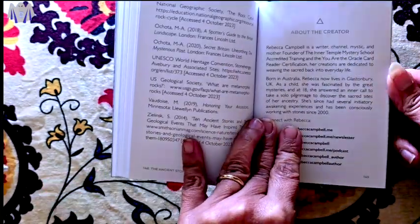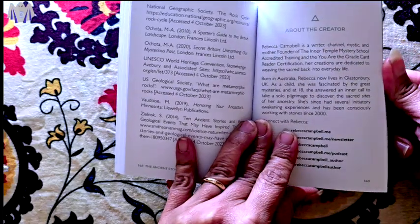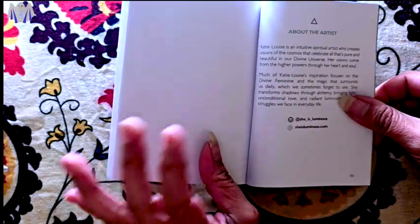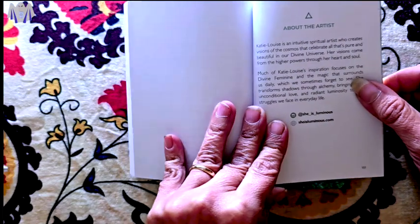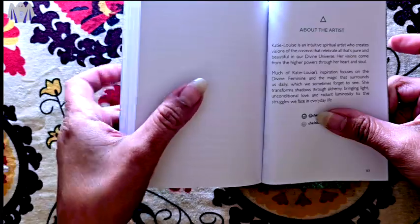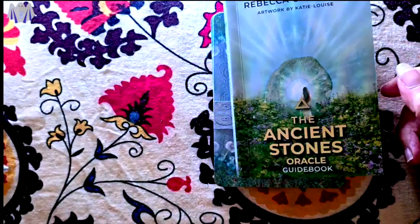About the creator, Rebecca Campbell. She lives in Glastonbury now. She was born in Australia. And about the artist. Okay. Now I can get the box and put the booklet in here, as we no longer need it. Okay. Done.